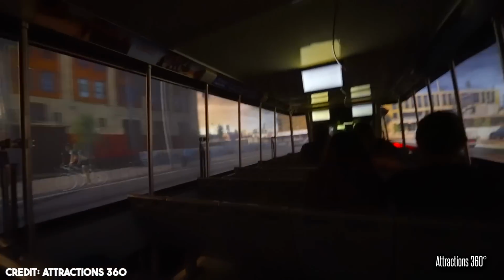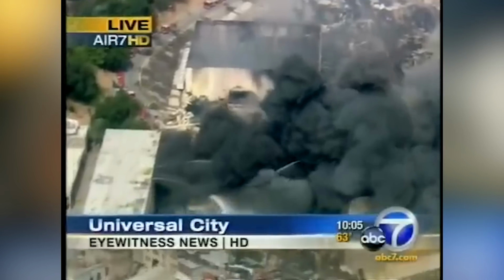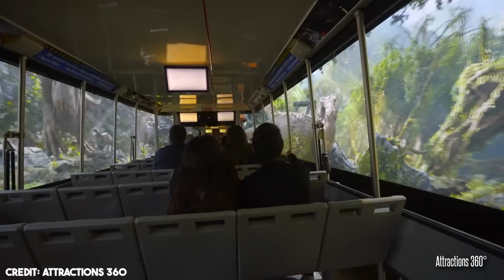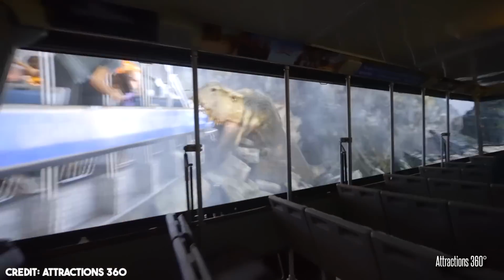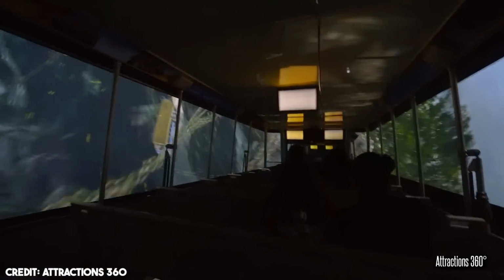Some changes were thanks to Universal's decisions, while others were due to unforeseen disasters, like one of the biggest losses, the Kong animatronic, which we've already covered here. You can see it in this video. This incident led to its replacement, King Kong 360 3D, and despite it not being a terrible experience, the effects and animation don't quite live up to the top-tier attractions, and it definitely doesn't live up to King Kong Encounter.